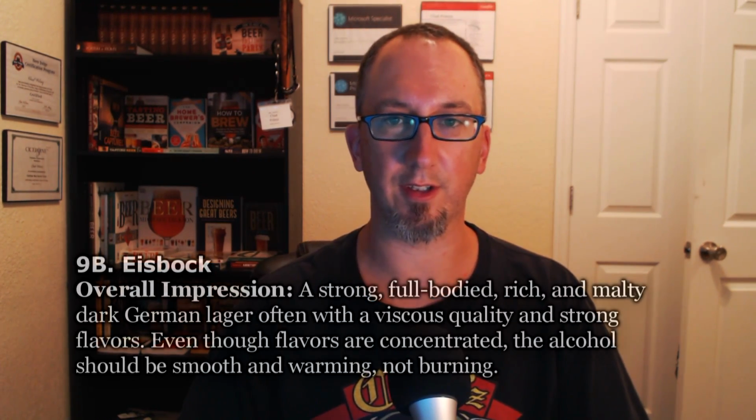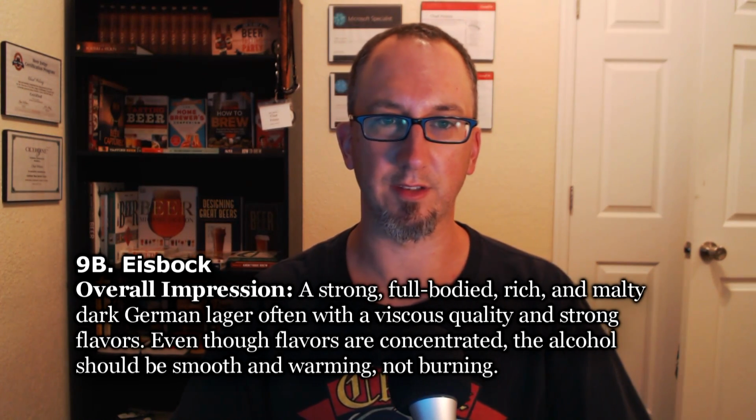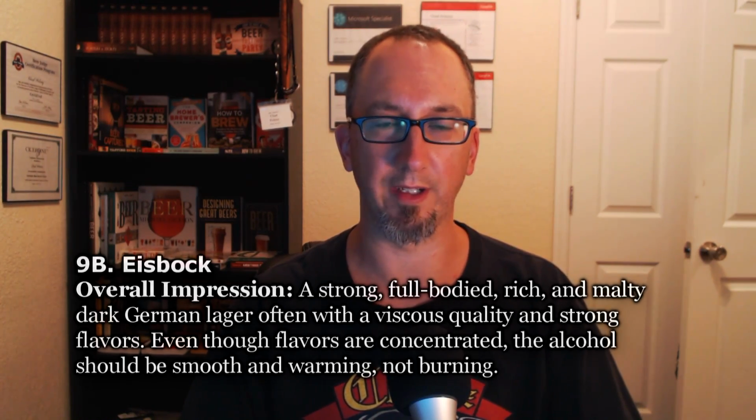Overall impression, a strong, full-bodied, rich and malty, dark German lager, often with a viscous quality and strong flavors. Even though flavors are concentrated, the alcohol should be smooth and warming, not burning. Check the comments, history, all that stuff. Pretty short on this one. Extended lagering is often needed post-freezing to smooth the alcohol and enhance the malt and alcohol balance. Pronounced Icebox. Traditional Kulmbacher specialty brewed by freezing a Doppelbock and removing the ice to concentrate the flavor and alcohol content as well as any defects.